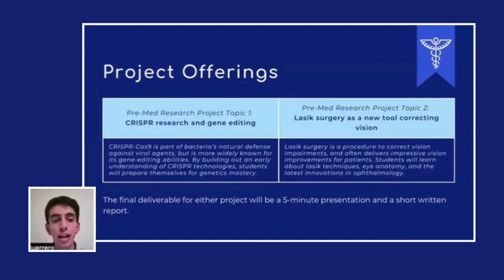With regard to gene editing, many of you may have heard of CRISPR, especially those of you who are interested in science. CRISPR is known for its gene editing capabilities, but naturally, it was actually discovered as part of a bacteria's immune system. Or we don't really call it an immune system for bacteria because it's certainly not as advanced as, say, a human or animal's immune system. But bacteria do have defenses against viral agents. So this was observed within bacteria.